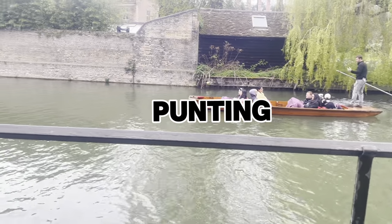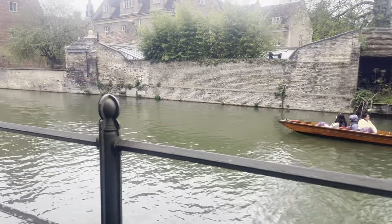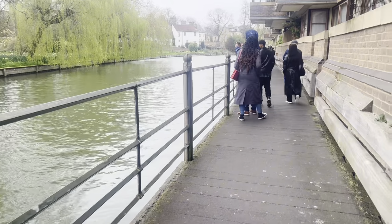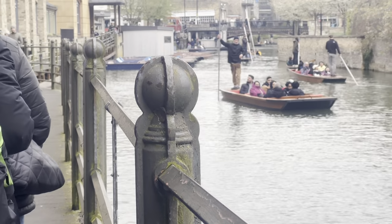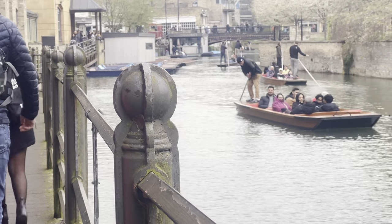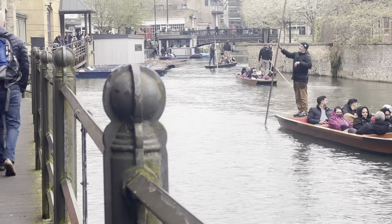Punting along the river is another famous thing that is done in Cambridge. Tourists can hire a punt and glide along the tranquil river while taking in scenic views of the colleges and bridges. At first, when I saw this punting tour, I really wanted to go on it so badly.